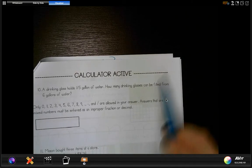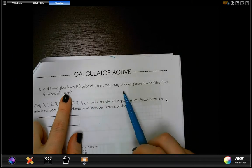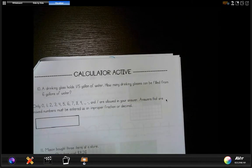We're on question number 10. A drinking glass holds 1/5 gallon of water. How many drinking glasses can be filled from 6 gallons of water? In all my years of fifth grade math, this has always been a question that thoroughly confuses my kids. So what I'm actually going to do here is kind of draw a little picture to help you guys. And you don't need to draw this. I just need you to watch.